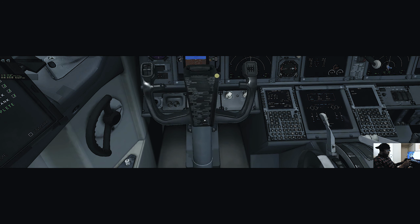Should be a pretty good flight today. We do have some weather. We are expecting a little bit of turbulence as we get out. We'll probably keep the seatbelt light sign on for a while, just to be safe. You'll see the textures are turned down just a little bit.